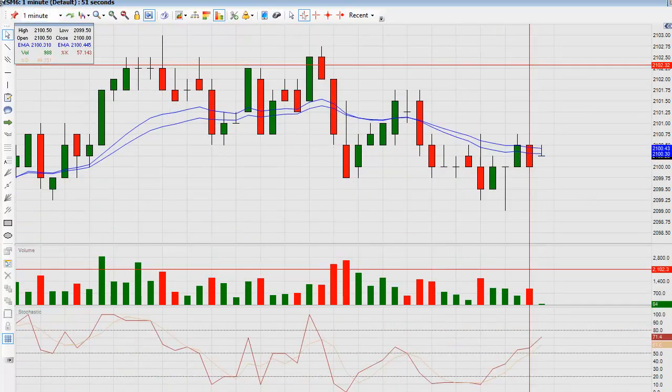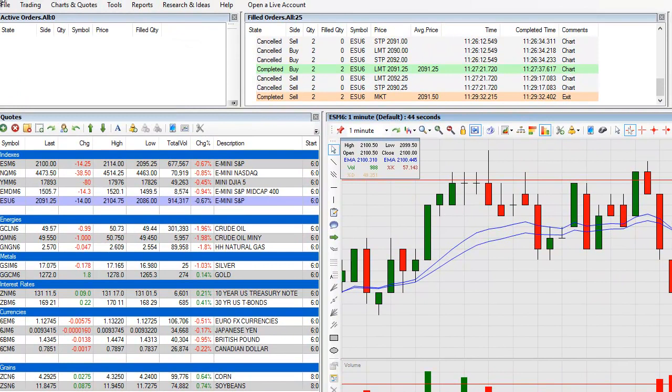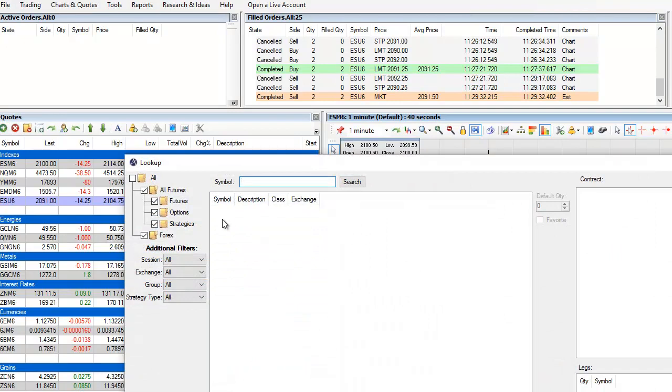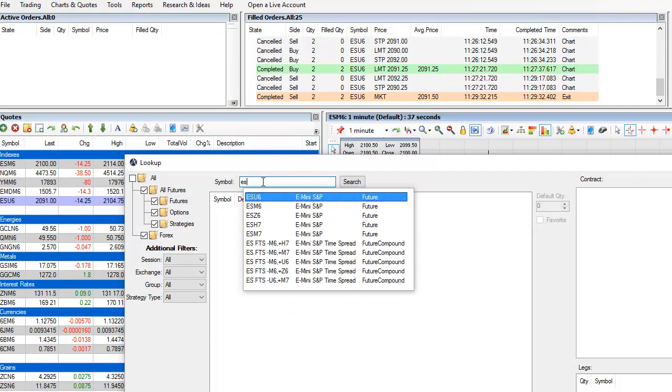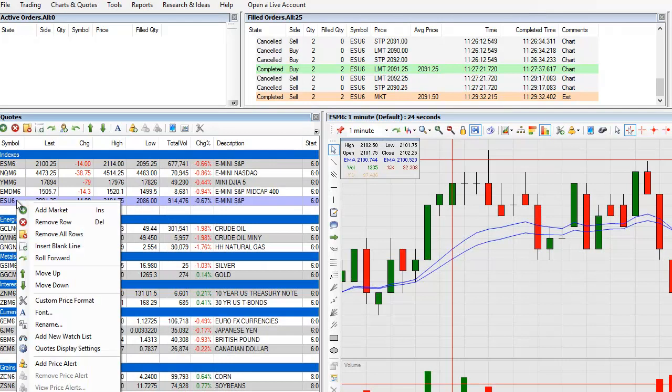So I'm still messing around with the Apex Trader demo a little bit more here, and I had to switch over the quotes, so I figured out how to do that. You go down here, bring this up, and put in the symbol, so the ES, and we're going to go out to the U contract, which is the forward contract right now, September. We click on that and it shows up in your quote box, and then you can open up your chart from that, ESU6, and you can open up a DOM, and that's what I did.